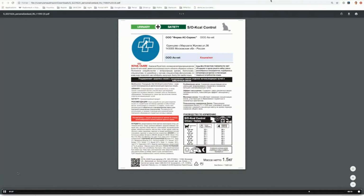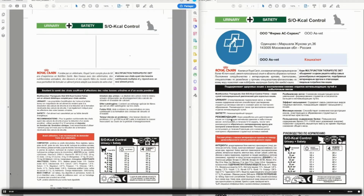For the people who don't speak Russian, it will be more complex, but from the layout of this packaging, you can see the logo of the veterinarian, and here the address, the name, and soon the picture of the pet and the pet owner for whom this specific pet food is made.